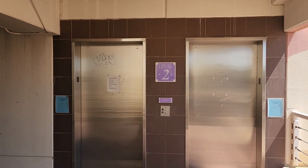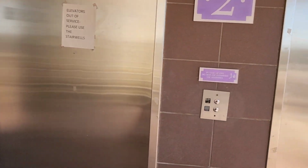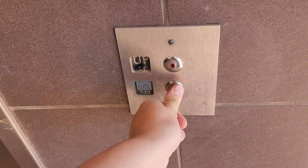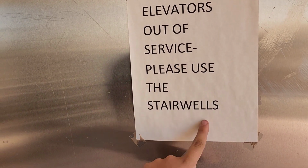Yep, that's it basically. RIP Paradise Valley Mall parking garage elevators, both out of service, both don't work, and maybe undergoing a modernization if this keeps up. But yeah. When I saw the yellow tape on the bottom floor, I was like, oh no, this can't be good. And there you go. Elevators out of service. Please use your stairwell. Oh, the door kind of shifts a little bit. The door kind of moves. But see, look at this. It's just wobbling around now.